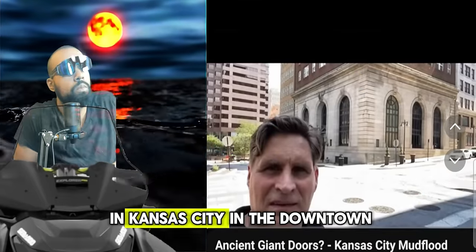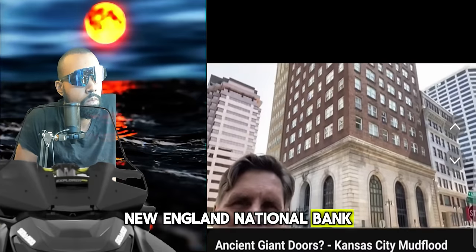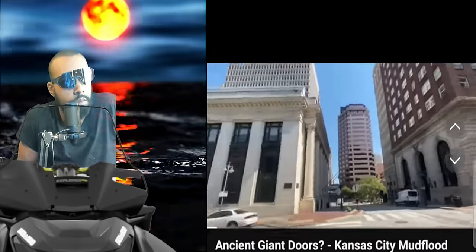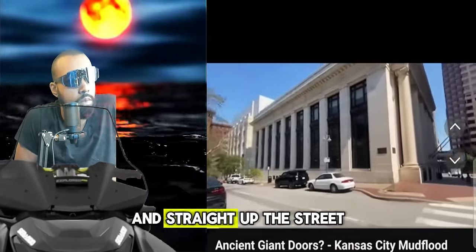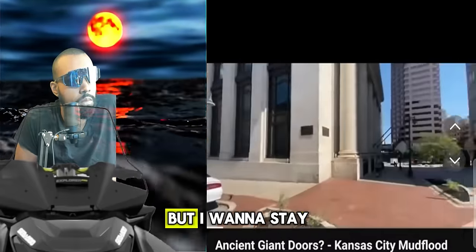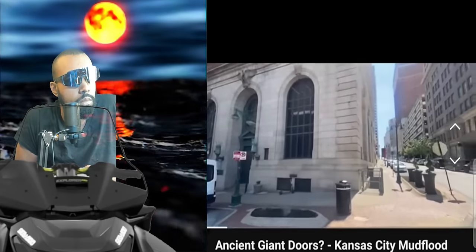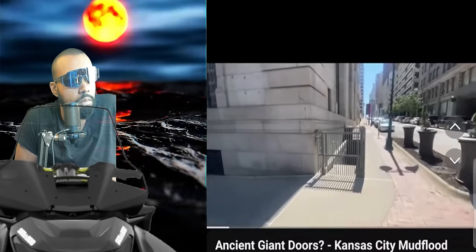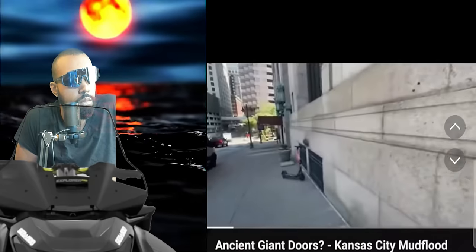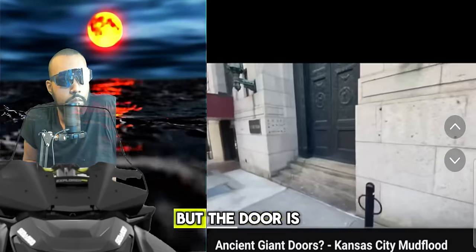Look at this, for example. 10th and Baltimore here in Kansas City in the downtown. And right behind me is the building. It says at the top over the entrance, New England National Bank. And I'm going to turn around. This building is right across from the historic library and straight up the street from a really incredible building. But I want to stay on this building right now because the front door is amazing. You can see we've got a lower level here and an angled level as the street goes along. And what were lower windows, that one's boarded up. But the door is really incredible.